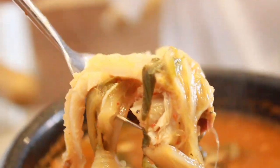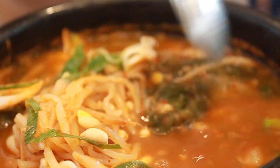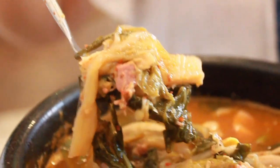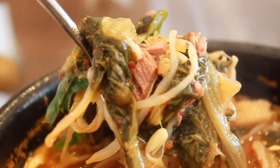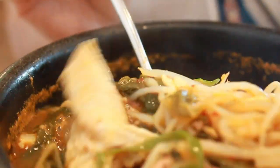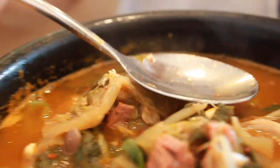You've got a bunch of green onions. Right here, you've got a little bit of meat. Oh my gosh, this soup is just loaded with a bunch of delicious food. I can see why that's a hangover soup. It looks like it's got a lot of good nutrients in there, a lot of things that are really great for your body. So let's give this broth a try.